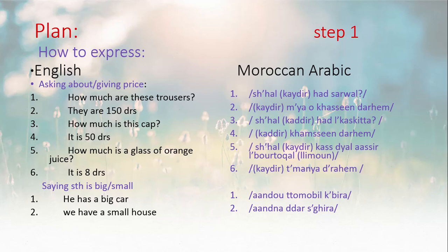He has a big car. عنده طوموبيلة كبيرة. So عنده, he has. Okay, I have, عندي. You have, عندك. Okay, you have for feminine, عندكي. We have, عندنا. You have, عندكم. They have, عندهم. So عنده طوموبيلة كبيرة. كبيرة is big. Car is طوموبيلة or طوموبيل.